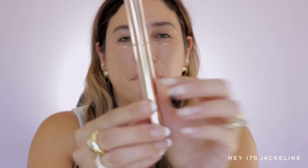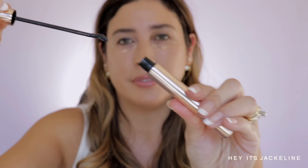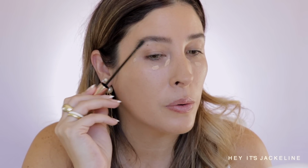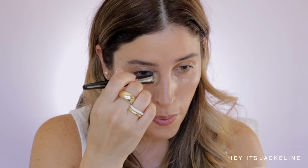Patrick Ta Major Brow Lamination Gel. Such a favorite. I'm almost done with this thing. I need to get more. Sonia G Jumbo Concealer. And I'm going to spread this.